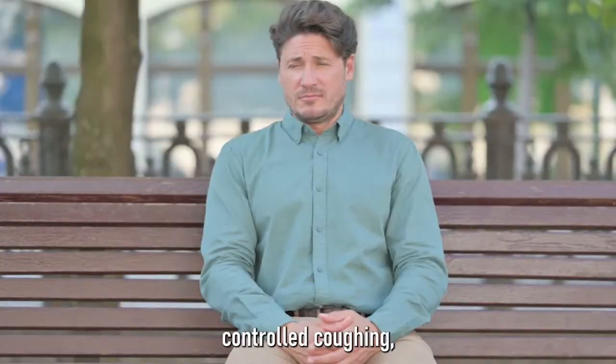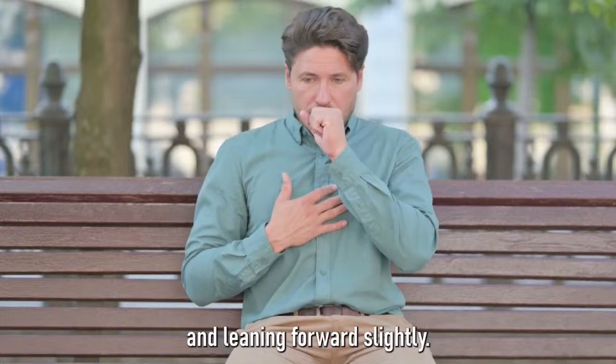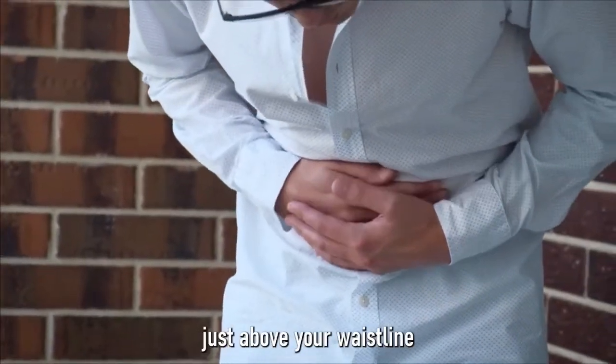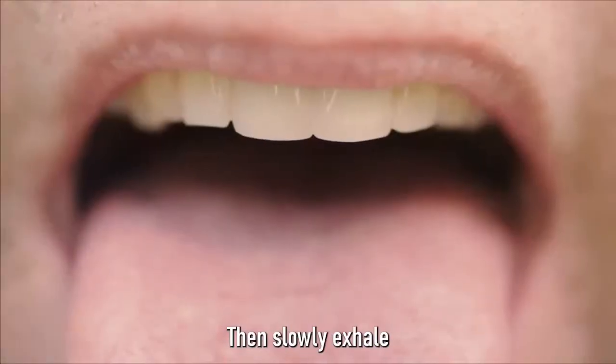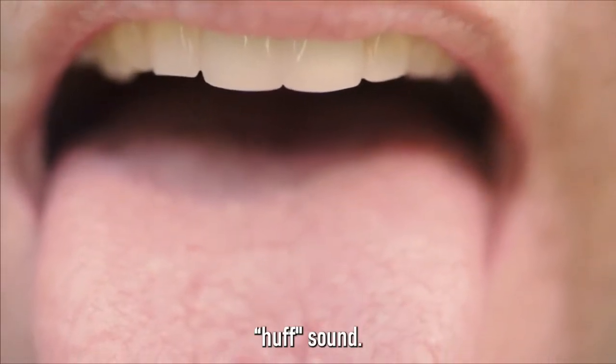To practice controlled coughing, you can start by sitting on a chair with your feet on the floor and leaning forward slightly. Place your hands on your stomach, just above your waistline, and take a deep breath through your nose. Then, slowly exhale through your mouth while making a low-pitched huff sound.